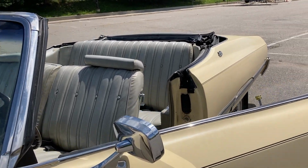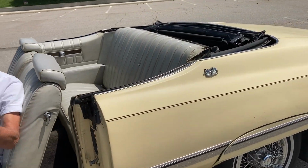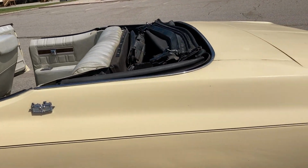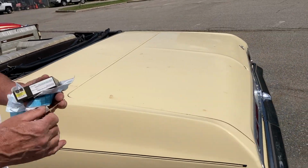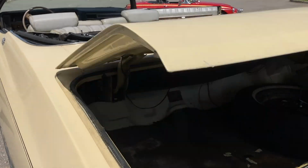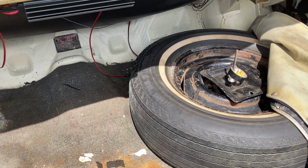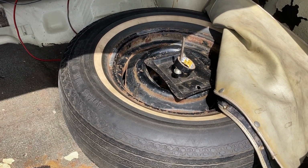Incredible. How about the trunk space before we go for a drive? How big is that? I think Jimmy Hoffa's hiding back there. So this is where he ended up, eh? Oh yeah, good size. Back in the day when they had full-size spare tires too.